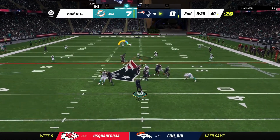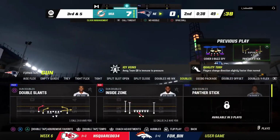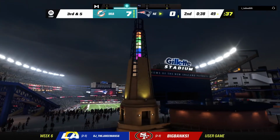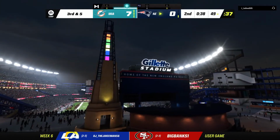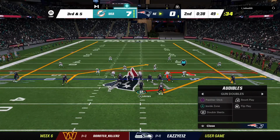Looking to throw. Jones. A quick throw there, going to be batted away and incomplete. Textbook coverage right there. Played the ball, never lost sight of where it was headed, and stayed in perfect position to make a play on it. Able to keep the receiver and the quarterback in his sight lines.